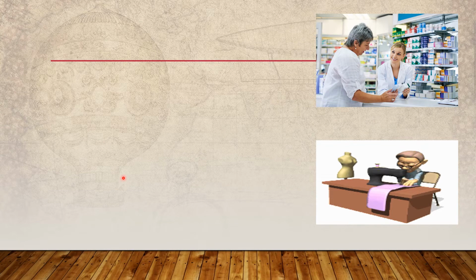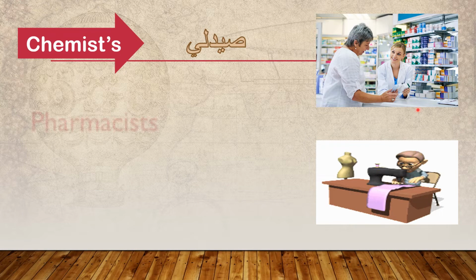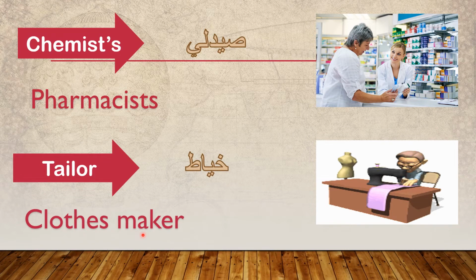And now let's recognize the meaning of the new words. Look at picture 1. Excellent. Chemists. Chemists means صيدلي. Okay? Or pharmacists. So, chemists is صيدلي or pharmacists. Look at picture 2. He is a tailor's, or tailor means خياط. Clothes maker, clothes maker, tailor.